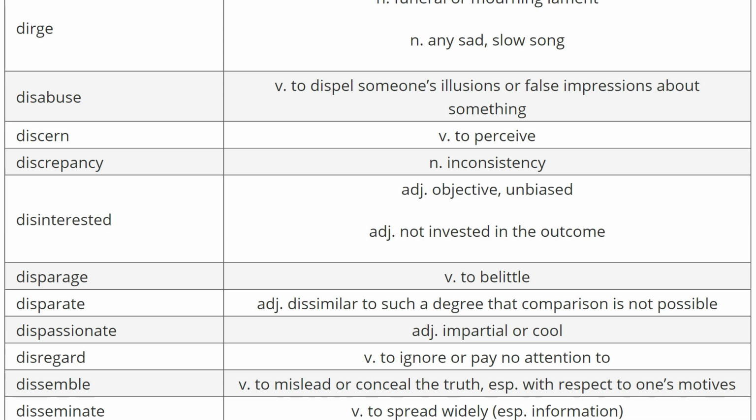Exactly, there you go. The first one is objective, unbiased. It doesn't actually mean you don't care. It means you're objective, you're impartial, you're disinterested. A disinterested observer is one who doesn't have any stake. They're not invested in the outcome one way or the other. It doesn't mean they're not interested. That's the word uninterested.